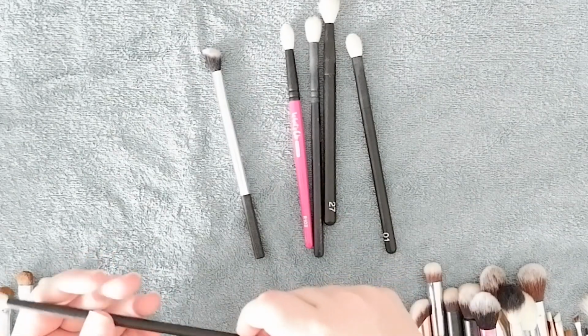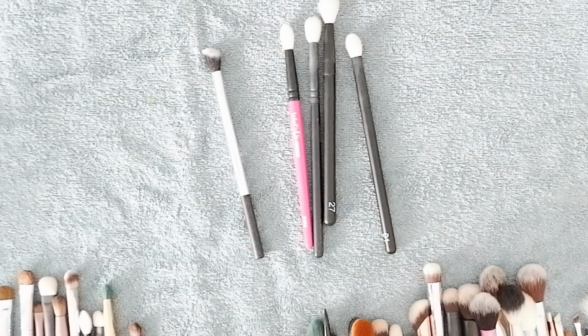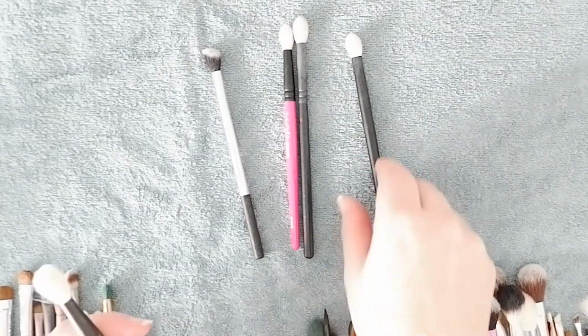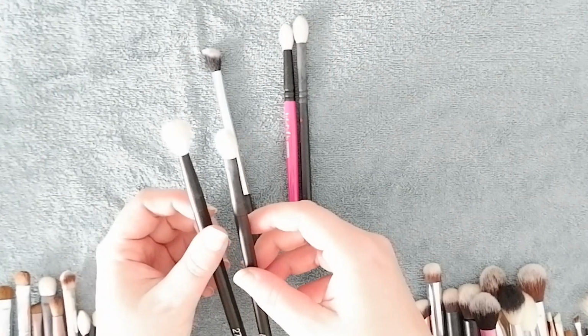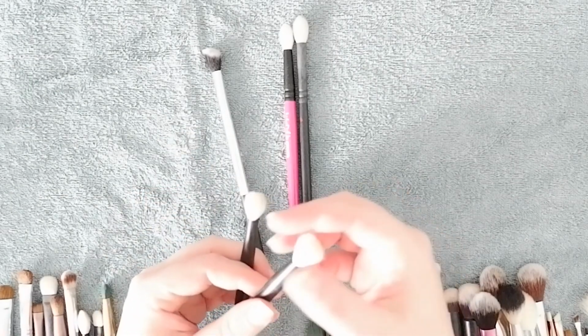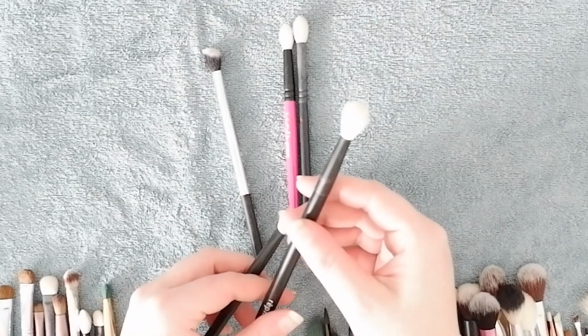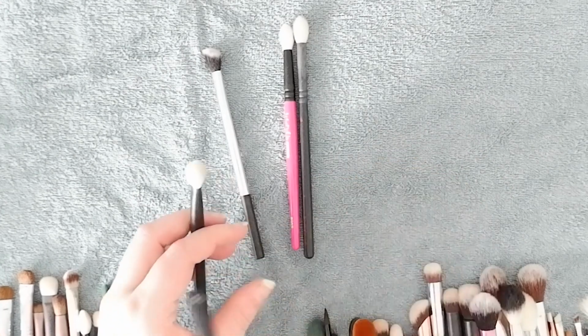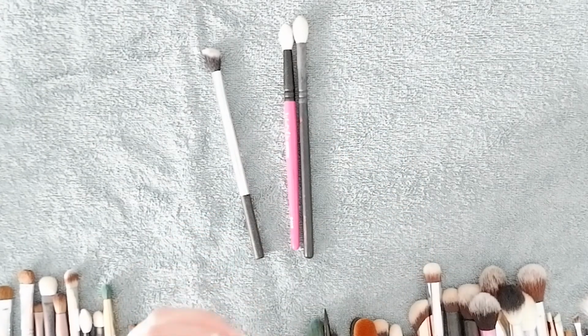Then this little Rephr brush is really great for blending. This is the 14 brush, so that's gonna stay. These two, both from Rephr, the number 1 and the number 27. So the number 27 is just a bit too big and fluffy for me, but it is a Rephr brush, so I want to keep it around. So it's gonna go into storage, but I'm going to put this one with my everyday things.